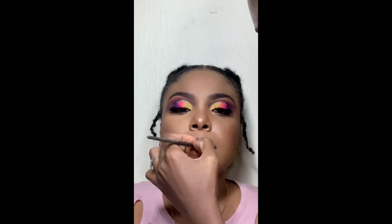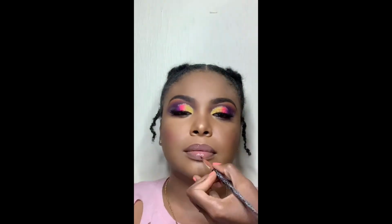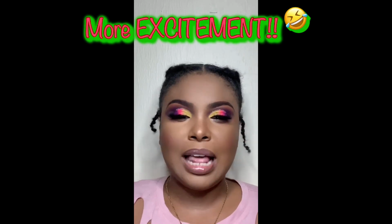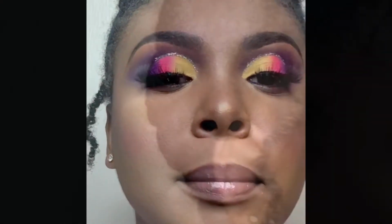Oh my gosh, my lips have never looked like this before. This is her Nice and Moist Lip Gloss. Look at them lips. Oh my gosh. Listen. Girl! My lips never looked so good. Yes, like this. Listen. So gorgeous.